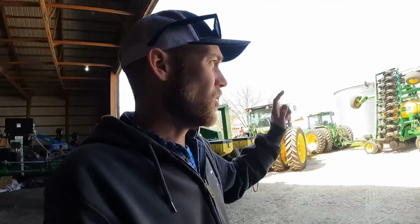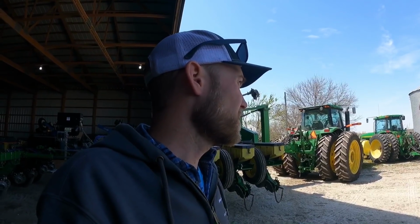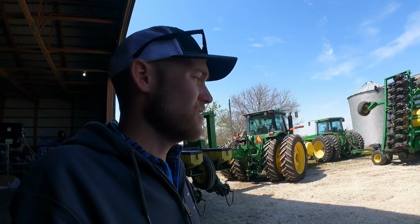So we also put a lot of work into the air seeder, closing wheels, openers, and seed tabs. So it should be ready to roll. It's greased, tires are checked, transmission set. We're ready to rock and roll.